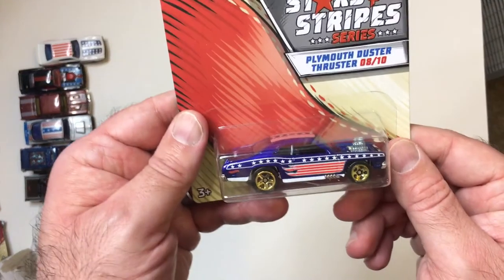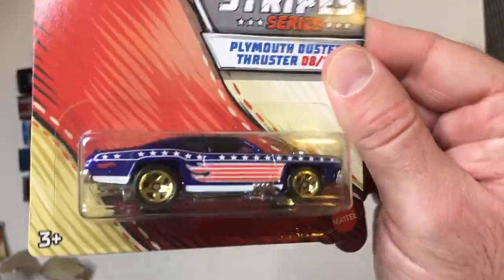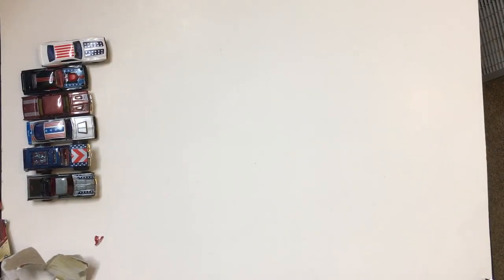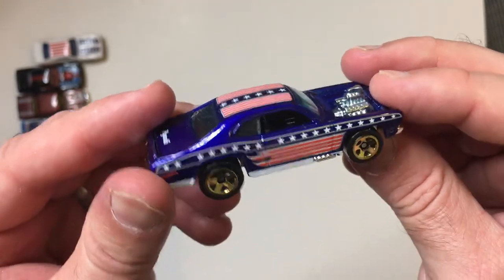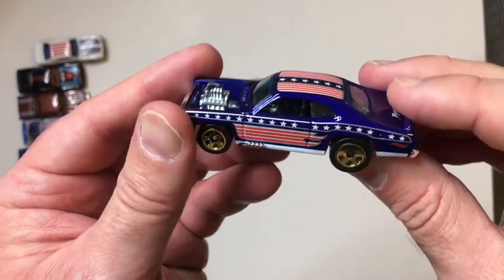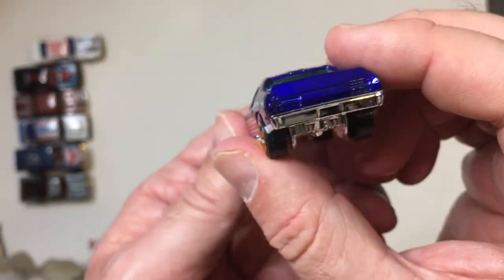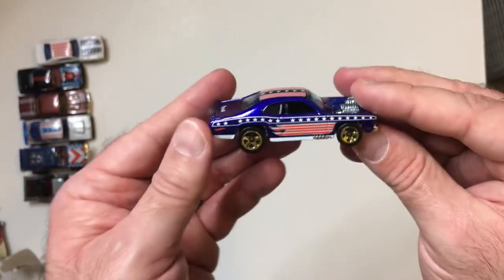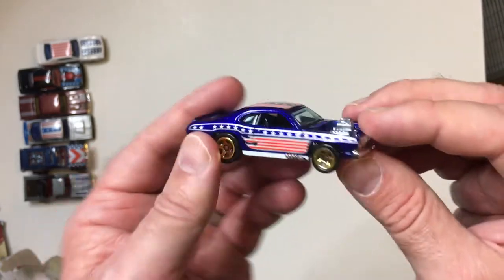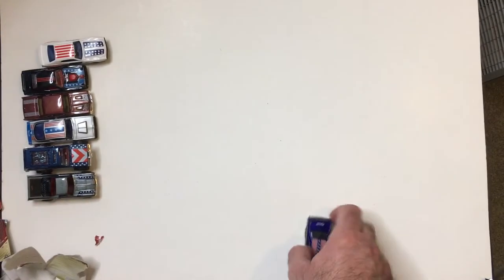Number eight. Plymouth Duster. So I got the very, very blue paint there. Looks cool. Gold wheels, stars, pinstripe is nice. The red stripes on the side there. Oh, no hood, open hood. Plymouth on the back. From the side, it looks a little more like a Nova. Pretty cool car. Plymouth Duster.